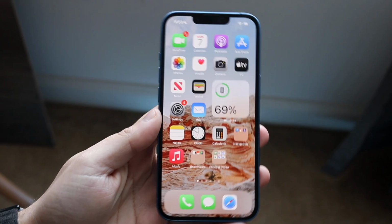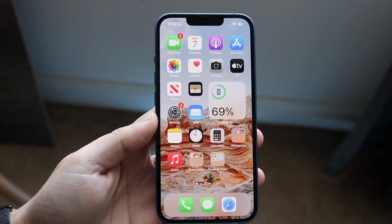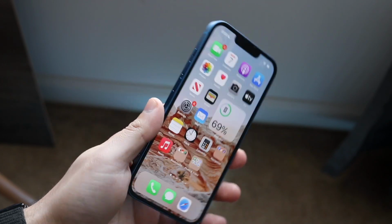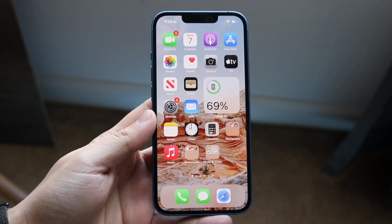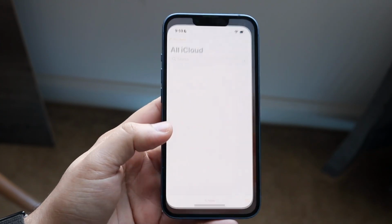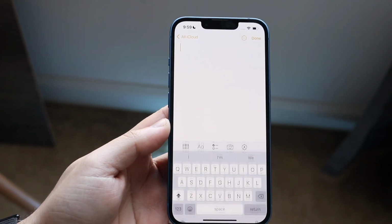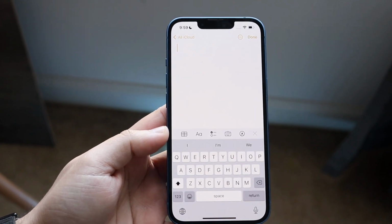Well, everyone, I wanted to break down again the two best keyboards that you can use on any iPhone really out there. Now, the thing is that I like the stock Apple keyboard. I think it has a lot of capability, and this is my go-to keyboard.